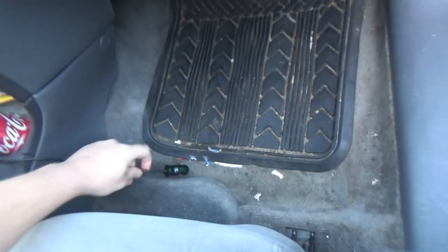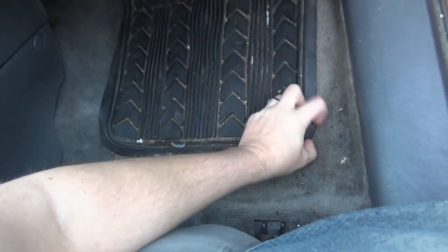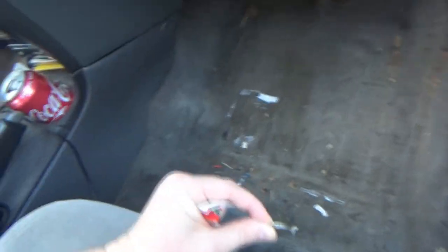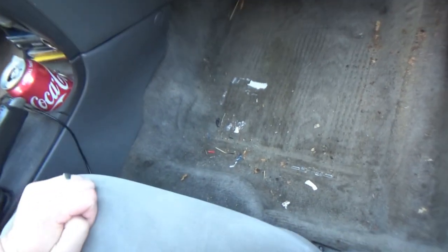Now for the big reveal of what's under the carpet. How bad is this side? It's really not that bad. More loose stuff. Oh, dust. Some labels, some plastic, some candy wrappers, a nickel, which looks like it's been under there for a long time. Alright, so again, really not that bad. Some stainage, but it is what it is for the time being.